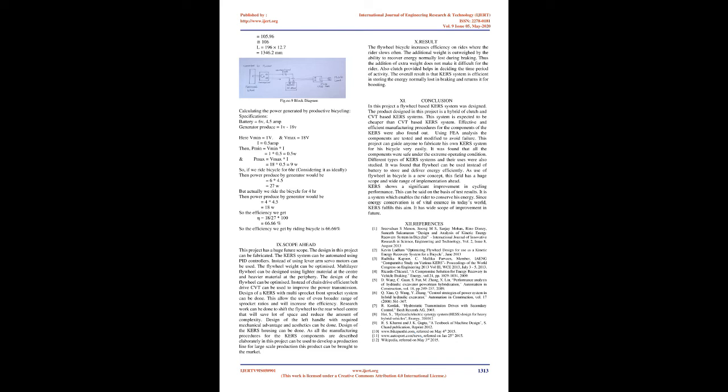The design in this project can be fabricated. The KERS system can be automated using PID controllers. Instead of using a lever arm, servo motors can be used. The flywheel weight can be optimized. A multi-layer flywheel can be designed using lighter material at the center and heavier material at the periphery. The design of the flywheel can be optimized.